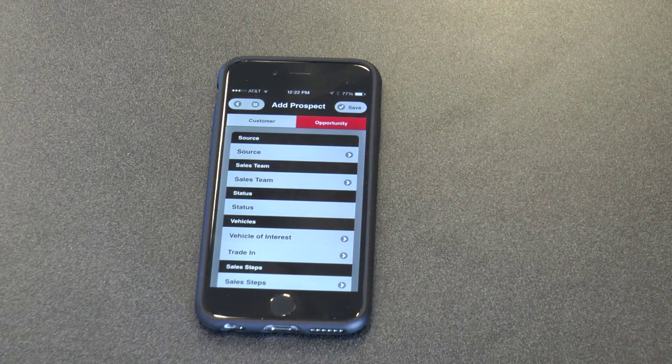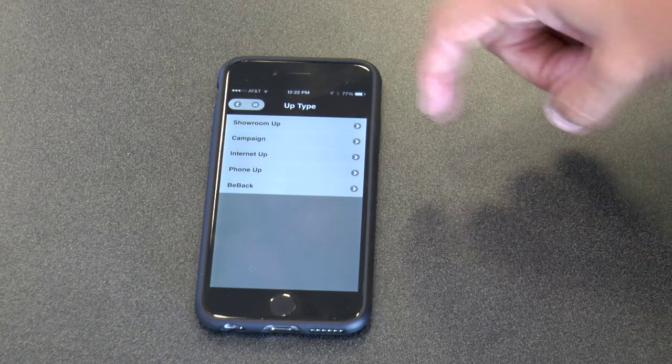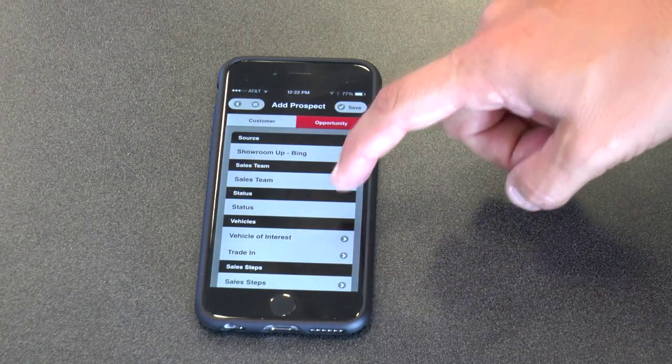When we're done with this, we hit the opportunities button. We come over and we have to select a source. Were they a showroom up? Were they a campaign, internet, phone, or be-back? In this case, they were a showroom up. And how did they hear about us? We will say that Bing is the source.